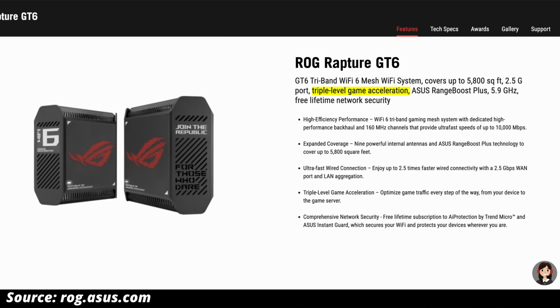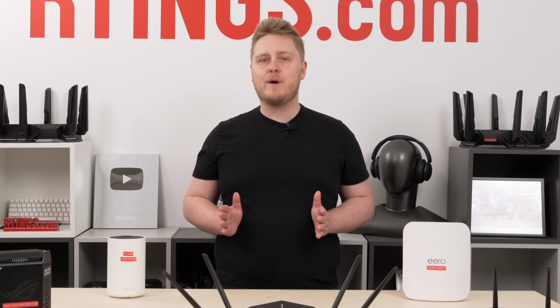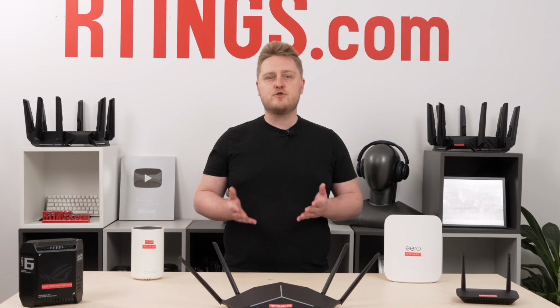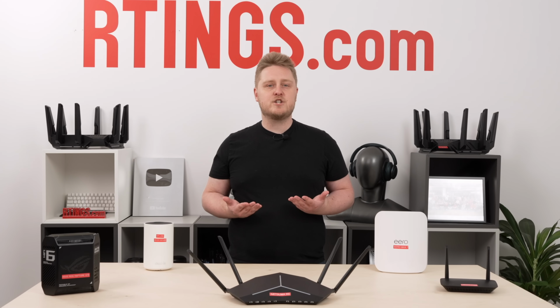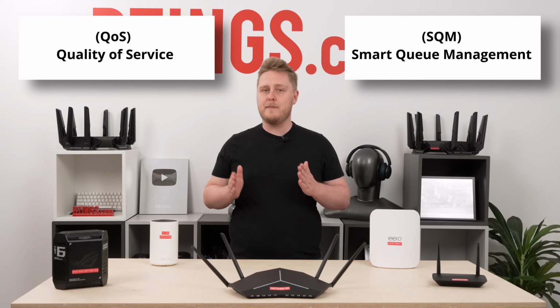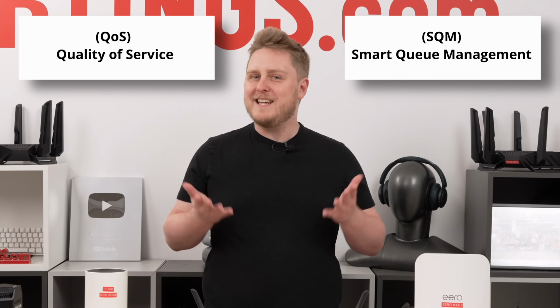You'd think something billed as a gaming router would especially be able to prioritize packets coming from a game over other applications, right? Well, yes, but every router we tested offers some sort of queue management feature, not just the ones marketed as gaming routers. These traffic shaping technologies have been around for a while, though their implementation has continued to improve over the years. They usually fall under the banner of quality of service or smart queue management, QoS or SQM for short, but the exact naming can vary.